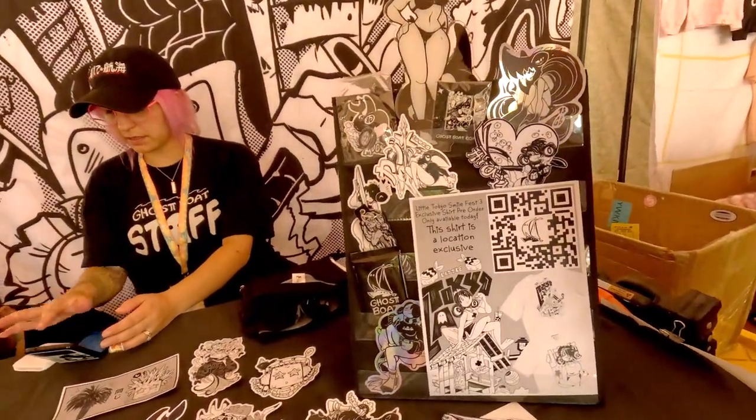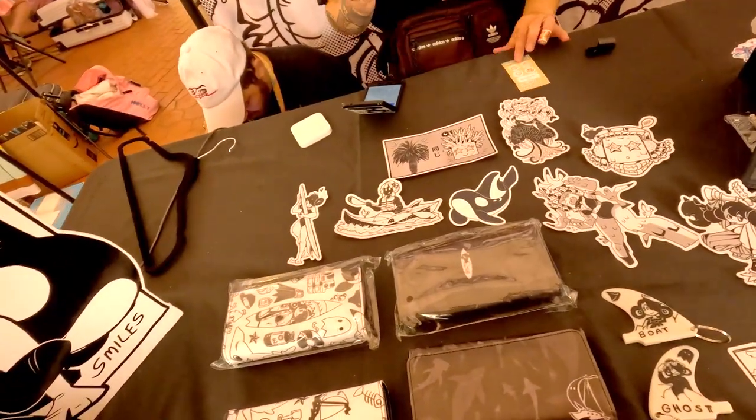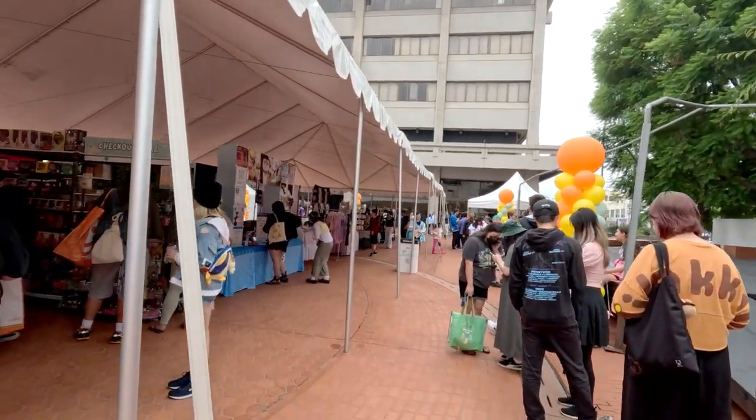But they had a lot of cool stickers here. I ended up getting one of their shirts here that was like half black, half white. And here I am getting my fourth stamp. Super exciting. Now, onto the Good Smile line.